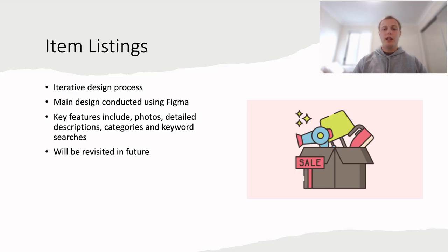Currently, we have implemented a placeholder listing system with individual items requiring a name, title, and content, largely based upon the LinkedIn Learning course completed previously. Due to time constraints, we have opted to fully implement a complete listing system after the semester break.